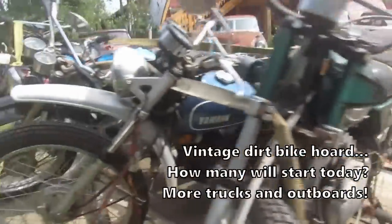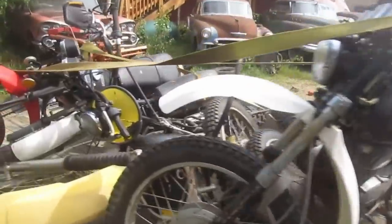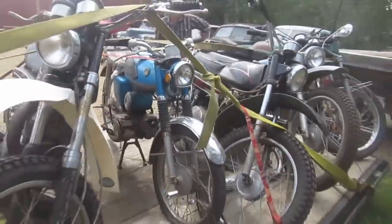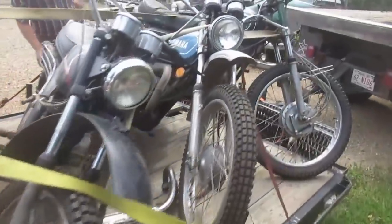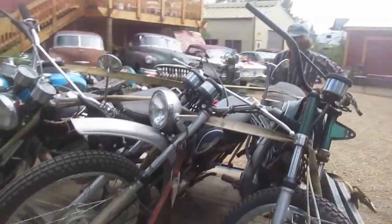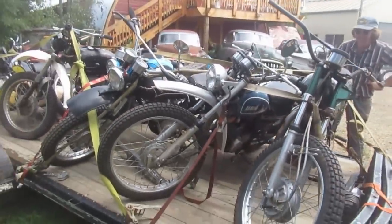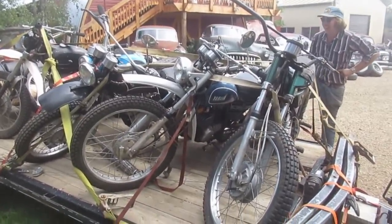Well, it's a great day in motorcycle hoarding town. I don't know, when the guy phones up and says you want 8 bikes for 800, you say yes. Especially when you can phone up your buddy Jim and say, hey Jim, do you want half of these bikes? Half of 8 bikes? You want half of an 8-pack of shitty old bikes?